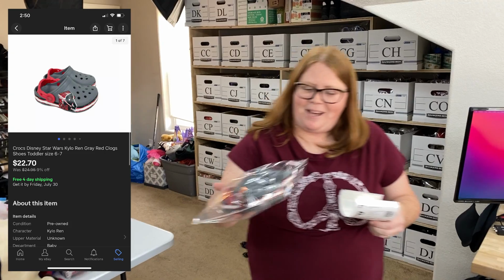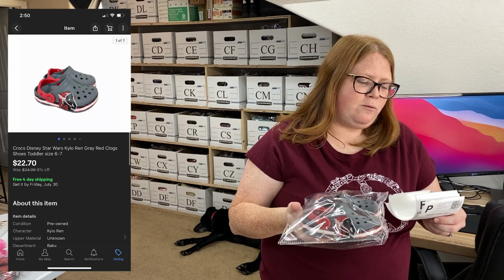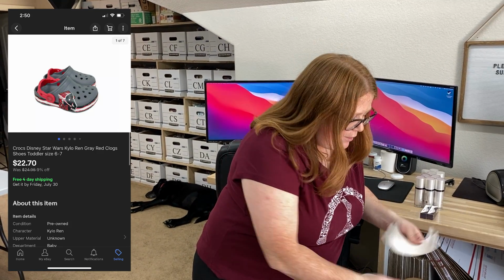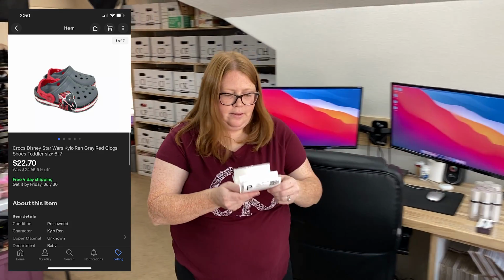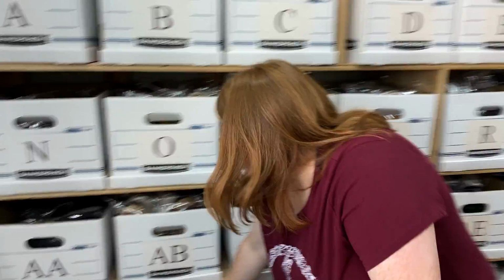This is some Kylo Ren Star Wars Crocs. These sold for $22.70 free ship as well. I have $4.99 into them, and shipping was $3.58 on those. And then AO. This is something I bought.